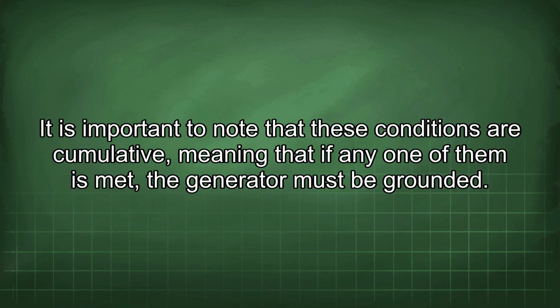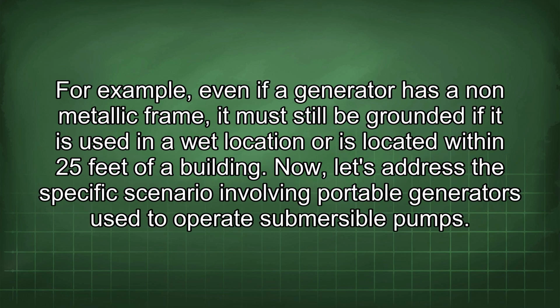It is important to note that these conditions are cumulative, meaning that if any one of them is met, the generator must be grounded. For example, even if a generator has a non-metallic frame, it must still be grounded if it is used in a wet location or is located within 25 feet of a building.